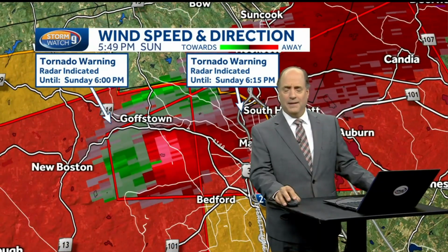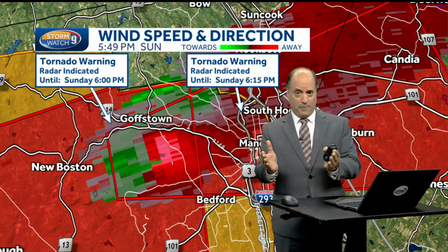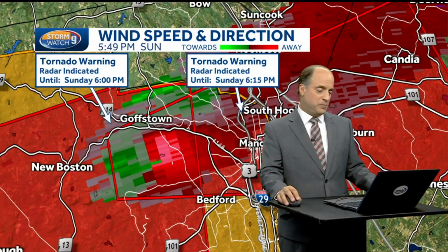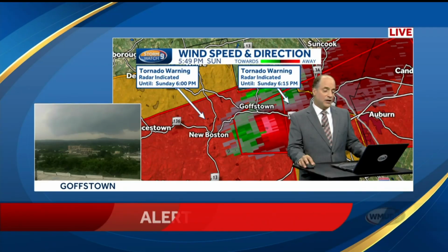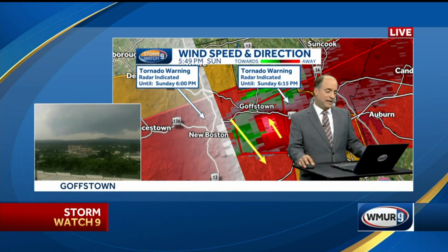It's disturbing, but if you know what's going on and you know how to stay safe, it should not be a problem. So this is why we're here, to walk you through what to do in this particular scenario. The radar, again, I'm bouncing it all around. I'm going to stop it to show you what we're tracking. The green indicates motion towards the radar site. The red indicates motion away.